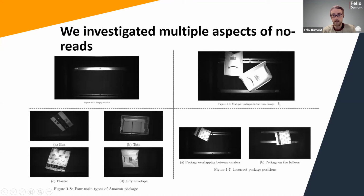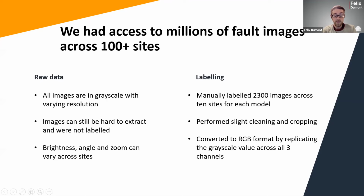There's more that we can do. Some of it we were looking at tackling, some of it we put aside, such as the damage on a package, which is more ambiguous and harder to determine from a 2D picture. But there's a lot of other reasons that we could also look into that could cause no reads. And so we had literally millions of images every day, across over 100 sites. So that's a lot of data. We don't need to analyze all of it or use all of it for training, but we had access to it, and that comes with its own challenges.